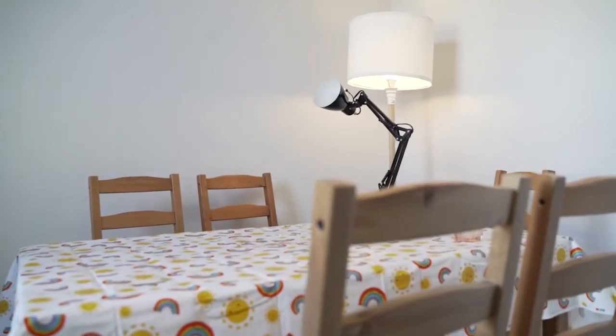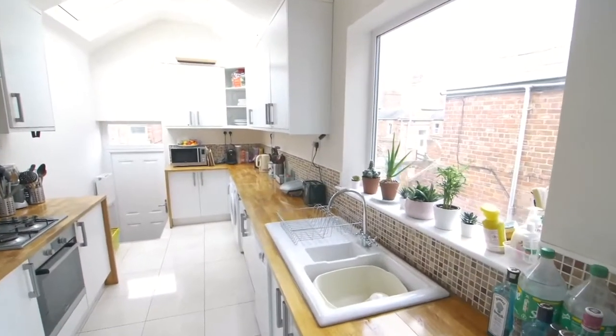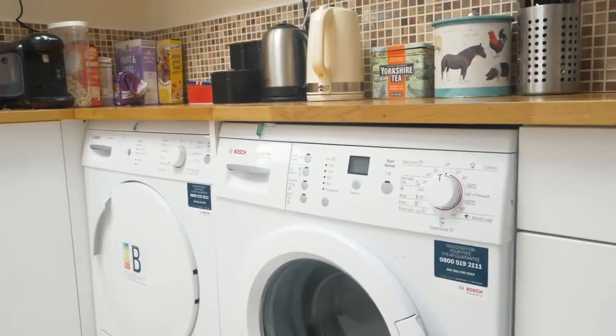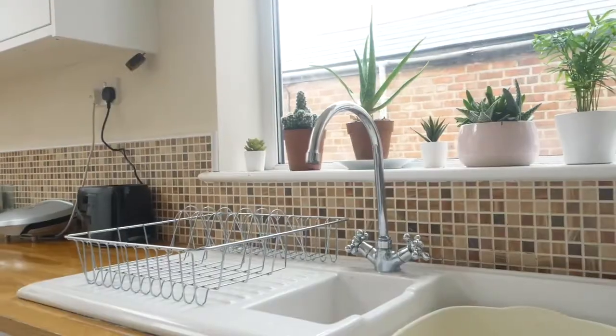Next, we come to the beautiful galley-styled kitchen, which is super bright thanks to the big window. It's kitted out with modern appliances, including a washing machine, cooker, and fridge freezer.